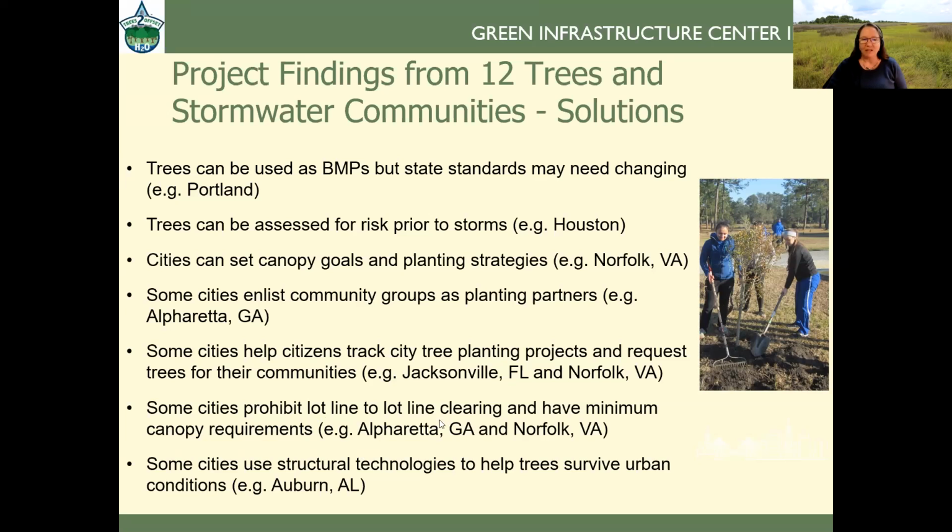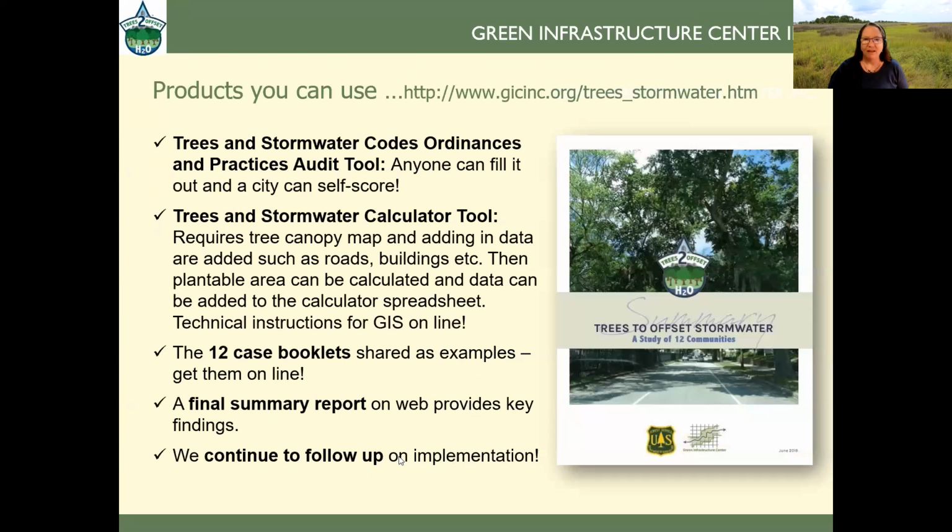And then some cities do prohibit lot line to lot line clearing and have minimum canopy standards established. And then some cities are using those structural tools, like I mentioned, in Auburn, Alabama, and Atlanta, Georgia. So if you're interested in learning more about the specific recommendations we made, you can get our case study specifically for Orange County, or if you're interested in the big picture, you can also take a look at our study of the 12 communities. That's available on our website for free, and we continue to follow up on implementation.